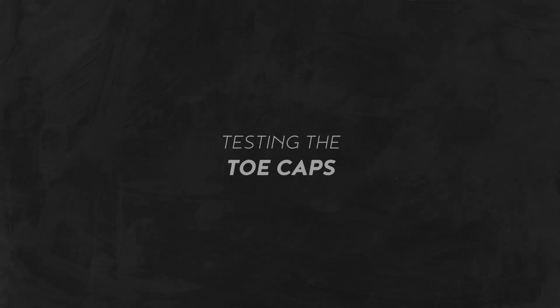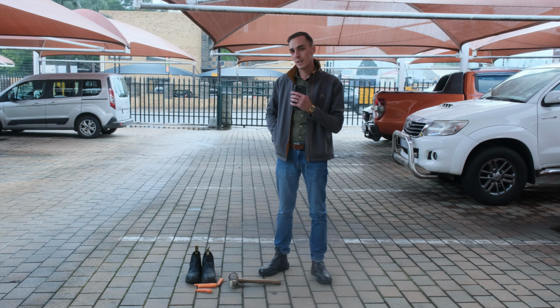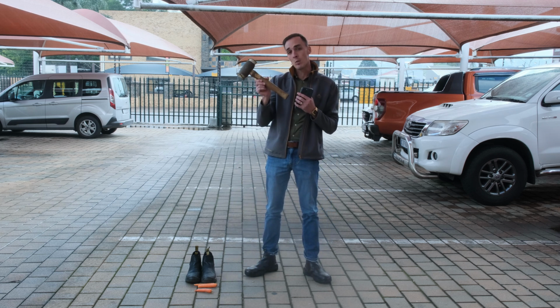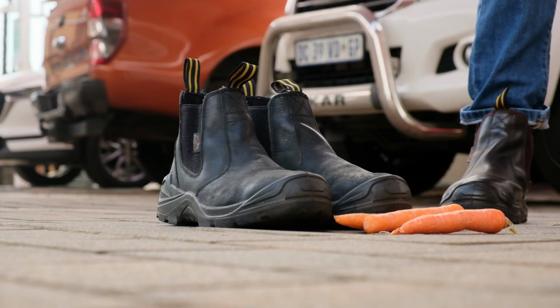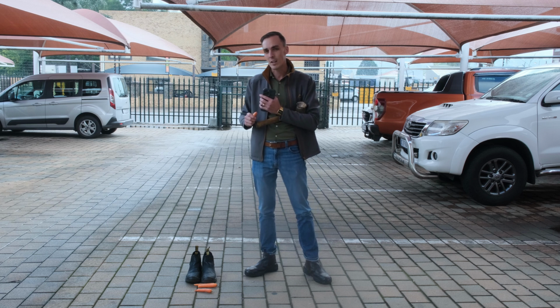So now that we know a good safety boot has passed the penetration test, we move on to the drop test, where we will be using very sophisticated methods in the form of dropping this hammer in our makeshift toe models within our pair of assassins over here to see if your toes will survive a drop that we know should be able to withstand at least 200 kilojoules. So that being said, let's have a look.